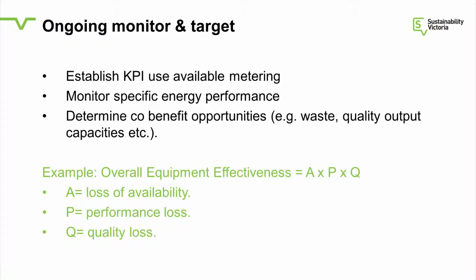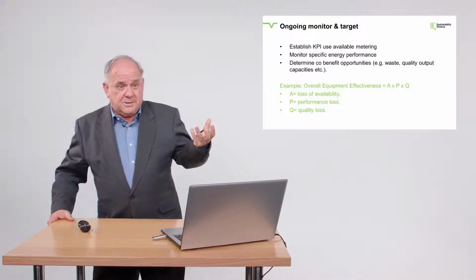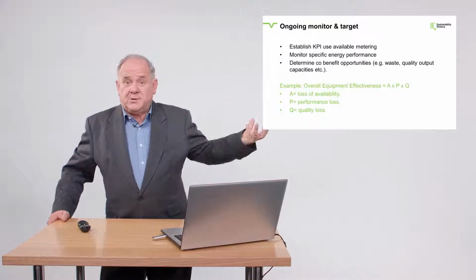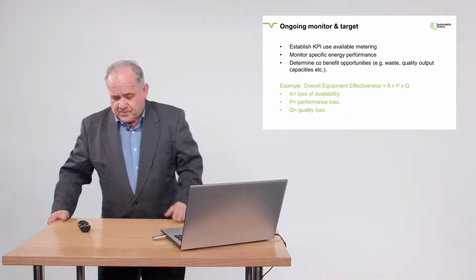All of those things impact the specific energy because you're putting a whole lot of energy in not to make a widget. So what I push very heavily now is that you look at specific energy, but you look at the impact of energy efficiency on overall equipment performance. A lot of companies do overall equipment performance for production reasons, but they don't relate it back to specific energy. And you should, because you're already measuring it for production. It's easy to relate it back to megajoules per kilogram.